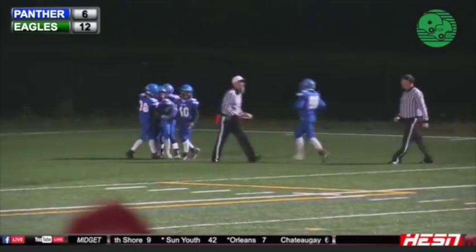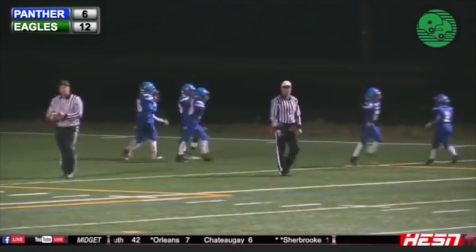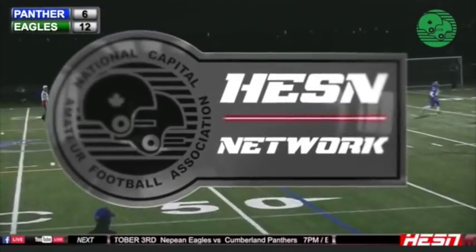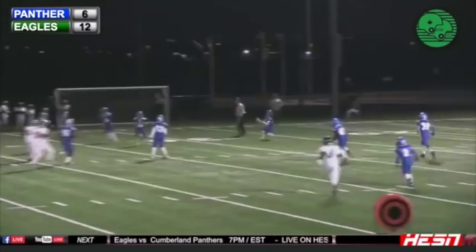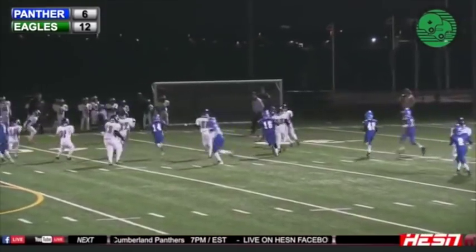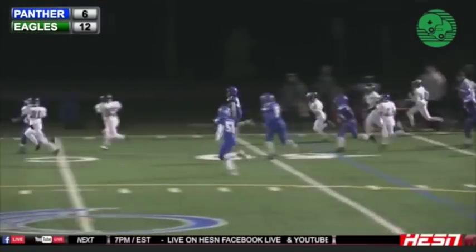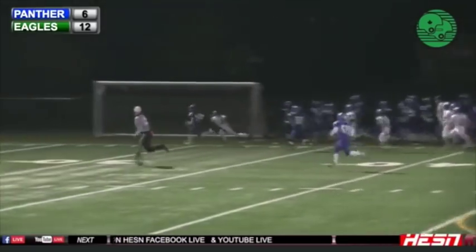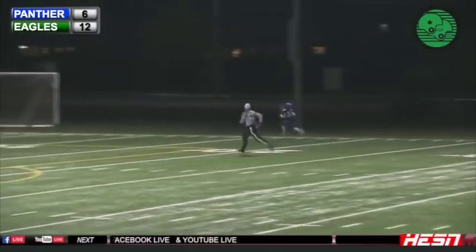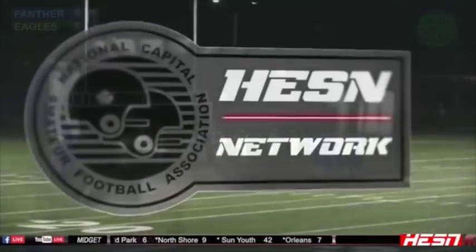So I want to call myself a little forecasting. Let's have a quick look at this before we get back to live action. It's a clean punt. They are set up for wall right. They've got a couple guys looking to make those blocks. And there he goes. And listen, this last guy just barely shoelaced him. But the speed is just too much of London Perron. He gets his team back in.